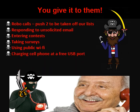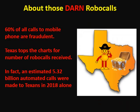And charging your cell phone at a free USB port. No, that is definitely a way for scammers to get information off your phone. And how about those darn robocalls? Did you know 60% of the calls that come to your cell phone are fraudulent? And Texas topped the charts in 2018 for the most received robocalls in the United States. In fact, 5.32 billion automated calls were made to Texans.